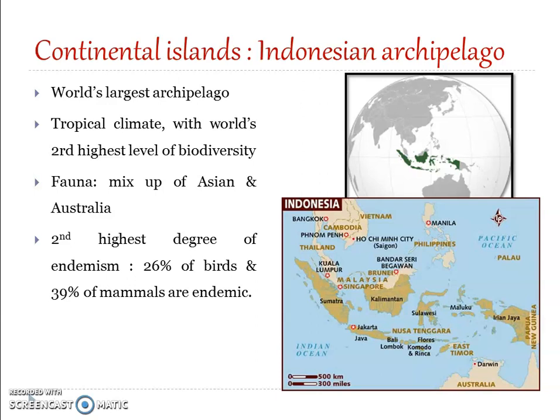Okay, now Sulawesi, here you can see Sulawesi, otherwise known as Celebes. Then here you can see the Maluku, and you have the Nusa Tenggara region. So Nusa Tenggara, Sulawesi or Celebes, and Maluku. These regions have been separated from the continental landmass and have developed their own unique flora and fauna.